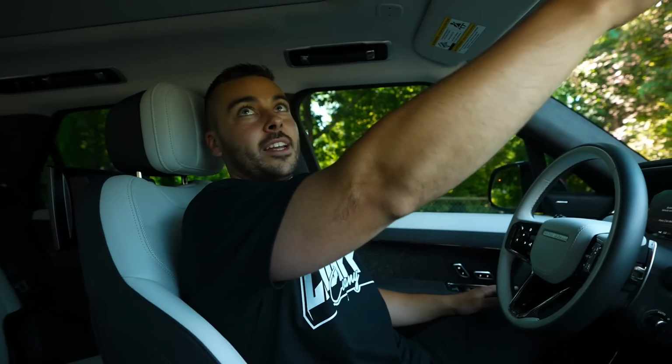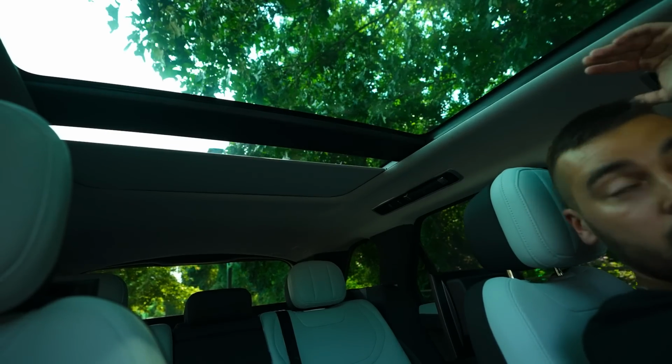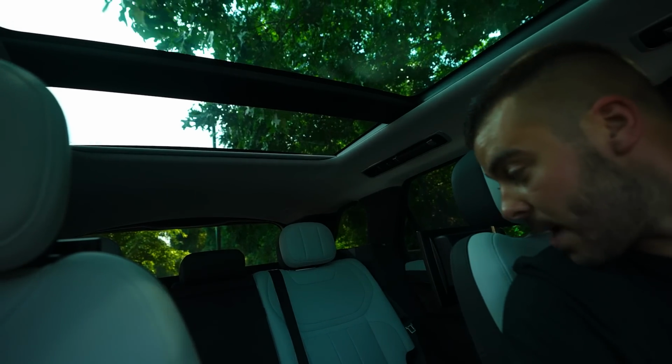We'll get some natural light in here with this full moon roof. Goes all the way back. This is the biggest moon roof I've seen in a vehicle. And of course you could open the glass as well if you wanted to, if it's a nice day out. Look at how far that goes back, all the way almost to the head of the back passengers.